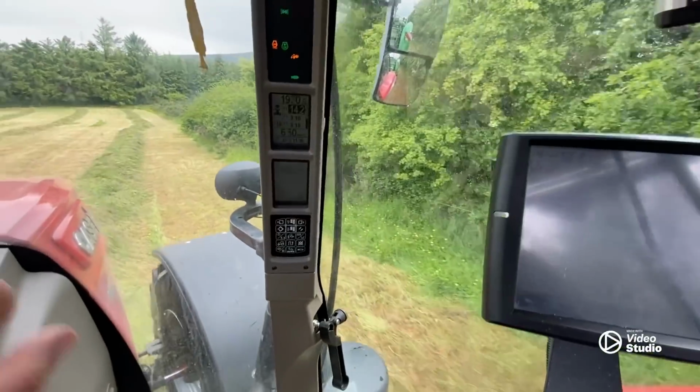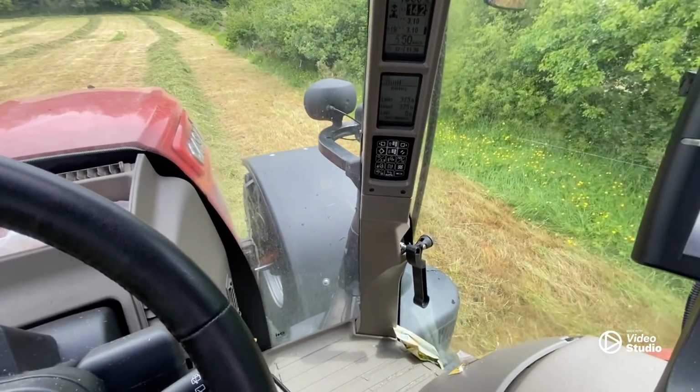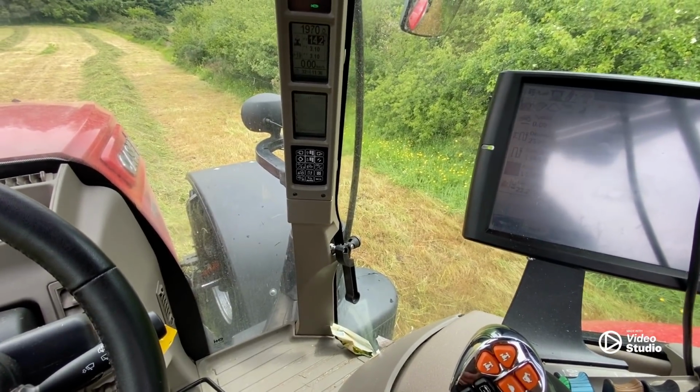Anyway, you'll see when I have a full bale here now what I mean about it. Right, so I want to stop. It just freewheeled too much, more than I would like it to freewheel.